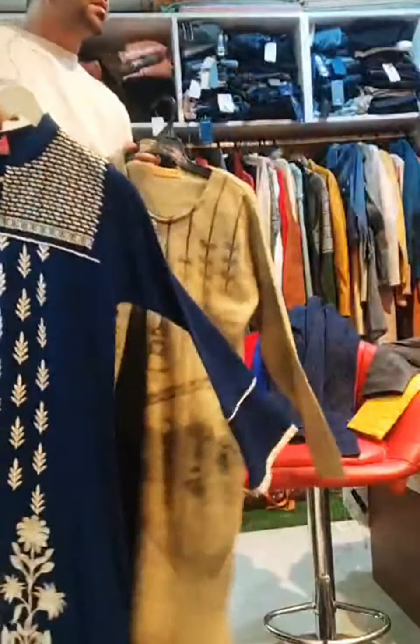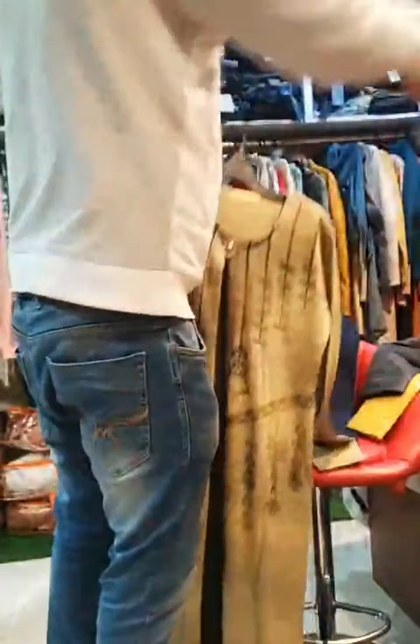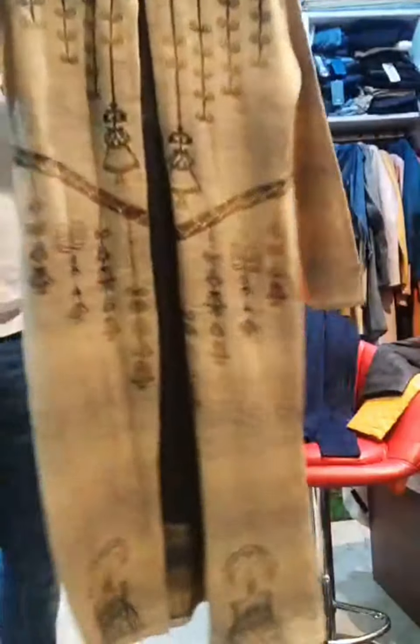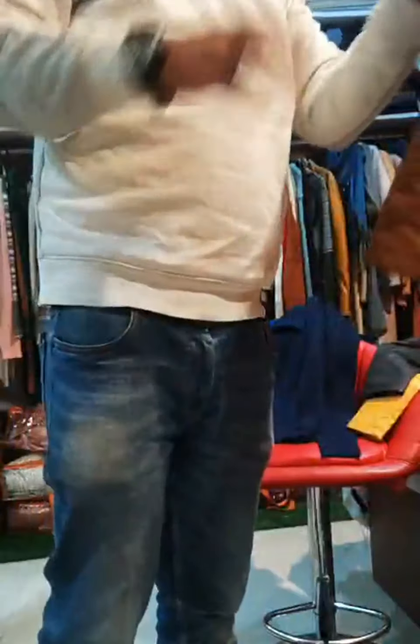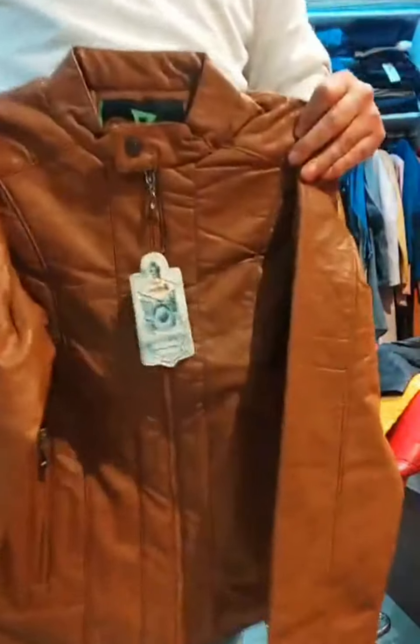How much does this leather jacket cost? 800 only, round kurti. 900 only. 700 only, colors available, leather jackets.